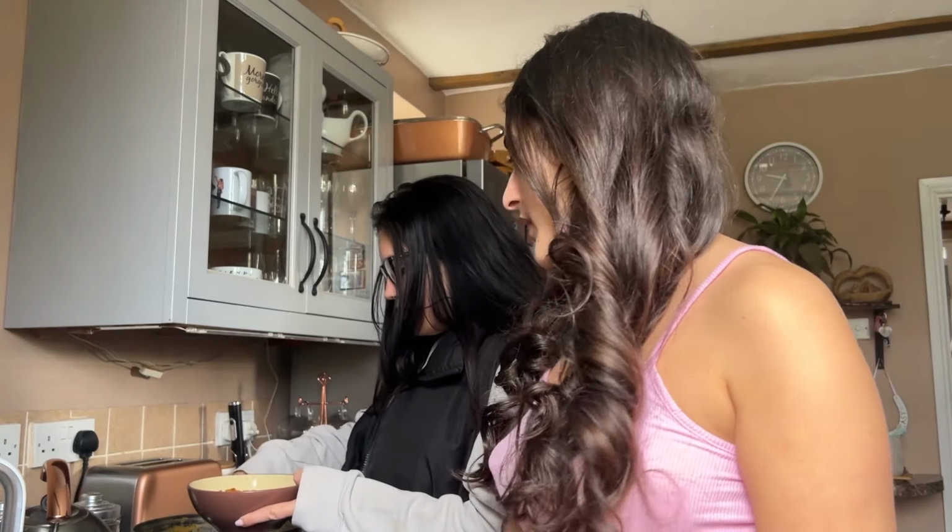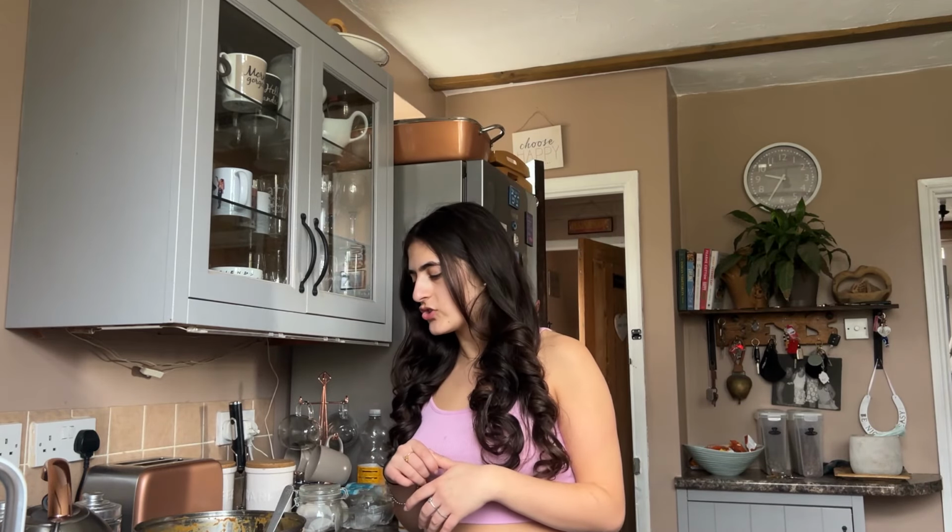So, me and Dylan are having breakfast now. Mum made this really nice hot pot, like, stew thing.